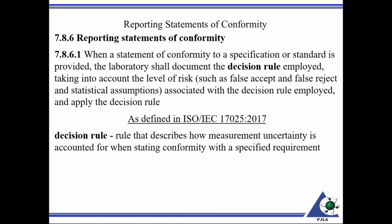So this, again, we're going to go back and reel in all three organizations there: testing, calibration, and sampling. So when a statement of conformity to a specification or standard is provided, the laboratory shall document the decision rule employed, taking into account the level of risk, such as false accept, false reject, and statistical assumptions associated with the decision rule employed, and apply the decision rule.